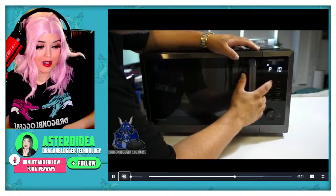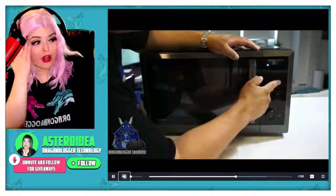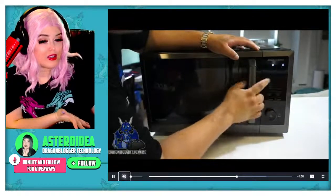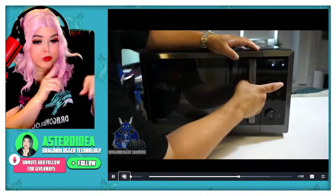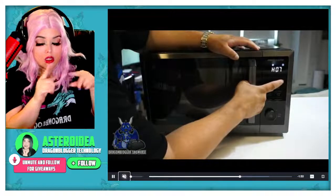Which is, I just love that. I wish, it's like Star Trek right here. This is like Star Trek. It's like the next step before we have Insta Food, where you beep boop boop the 3D printing code and it makes you food.